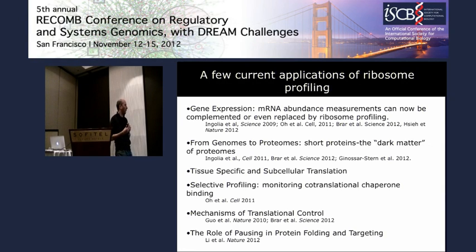And more broadly, I think this really provides a transformative tool in looking at this key step in gene expression.